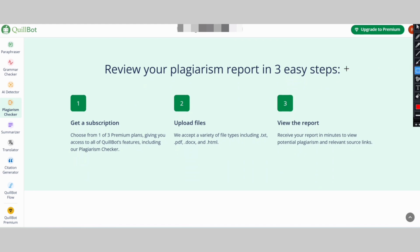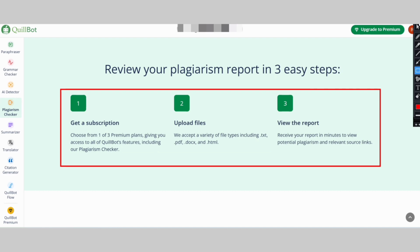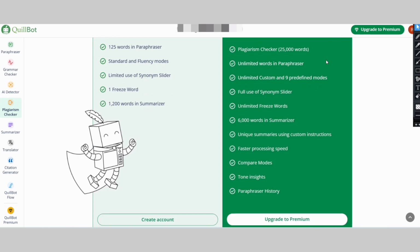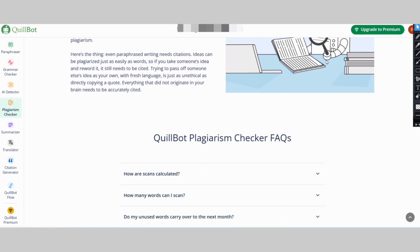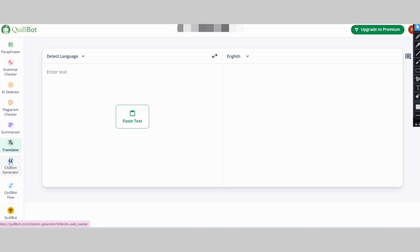Join thousands of users who have unlocked their writing potential with Quillbot. From students to professionals, everyone can benefit from enhanced clarity and creativity. Explore the vibrant community around Quillbot, share tips, ask questions, and find inspiration from fellow users who are just as passionate about writing as you are.